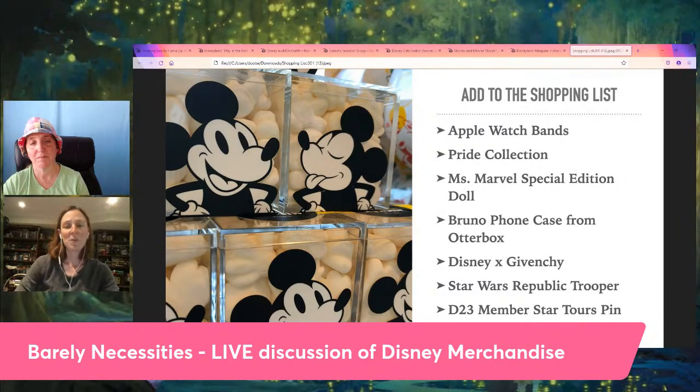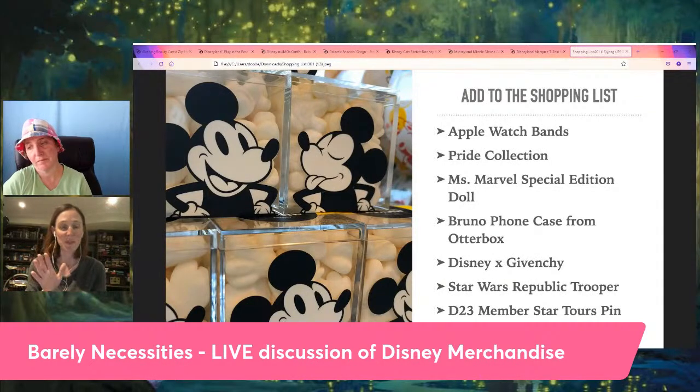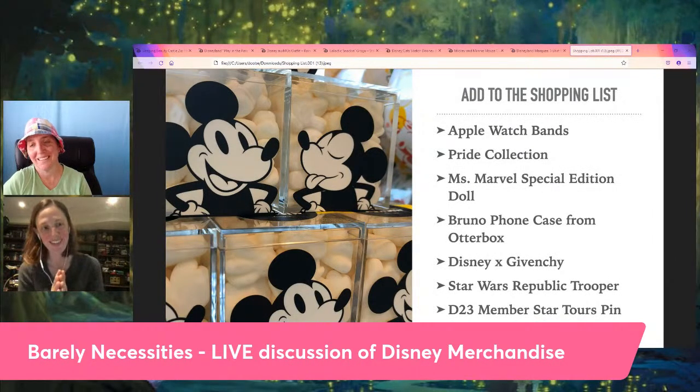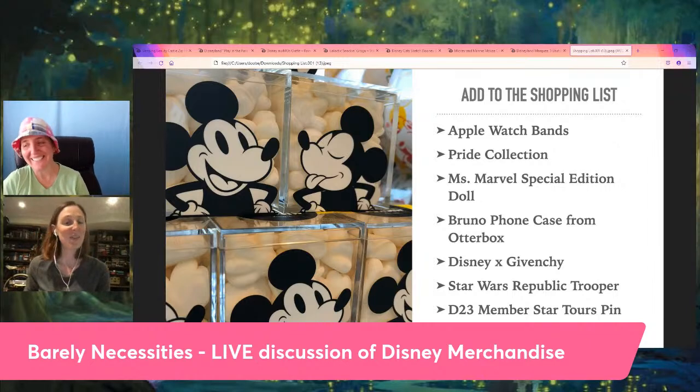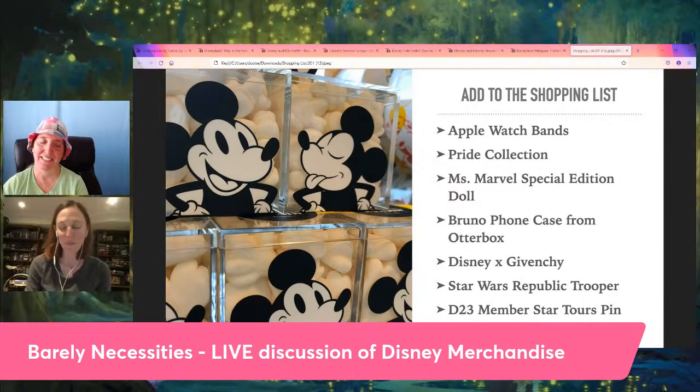And then the Star Wars Republic Trooper is available as part of the Hasbro Vintage Collection. This is a character from the expanded universe, and the first time that this figure has been made by Hasbro. And then we talked about the D23 member Star Tours pin. We talked about that being the 30th anniversary of something. That's the 35th, and that's what that is. So if you're a D23 member, there's a chance for you to purchase this exclusive pin in the next couple of days.